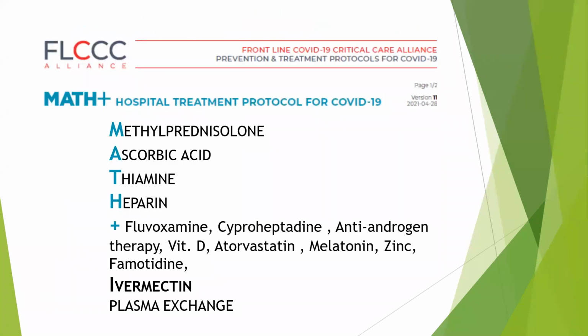All right. We're not going to discuss this because this is the protocol for the hospital or for the ICU. This is a completely different ball game. But as you can see, methylprednisolone, ascorbic acid, thiamine, and heparin cover the three components. The thiamine, you can use that even in outpatient. The purpose of that is that patient oxygenation seems to improve when you use it. And a lot of patients who go into the hospital and ICU are also deficient. It's the same vitamin that we use in people who are withdrawing from alcohol. So thiamine, you can use in the outpatient if you want to take the B complex. It's included there, so you can use it. And these are the other agents that they've already included in the MATH plus protocol: fluvoxamine, cyproheptadine.